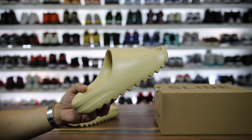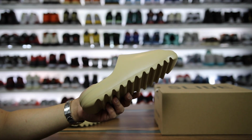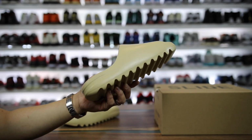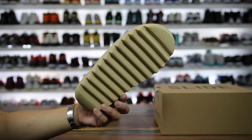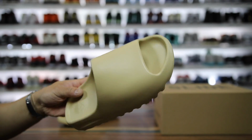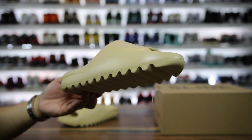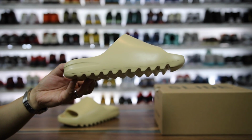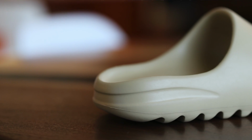There's a lot of other slide options out there though, so with that, I will say I do have a video comparison of all of the different slides. The Boost Slides, the Alpha Bounce, the Cloud Foams, YEEZY Slides, the Nike Basanis or whatever they're called, and I even got some Croc slides that are coming my way. So I'm gonna have a pretty detailed comparison between all the different slides pretty soon, so stay tuned on the channel. I'm waiting on one more pair and then I'll get that moving. But so far, so interesting.